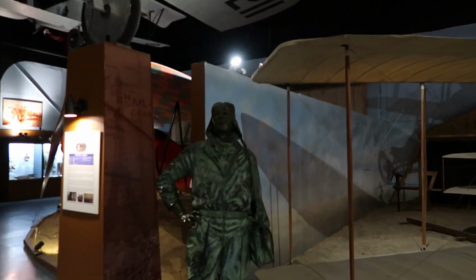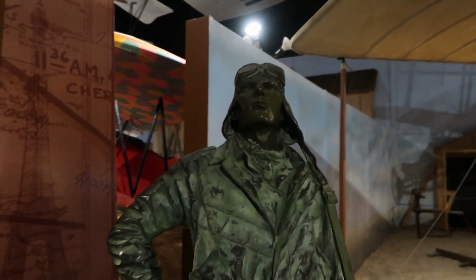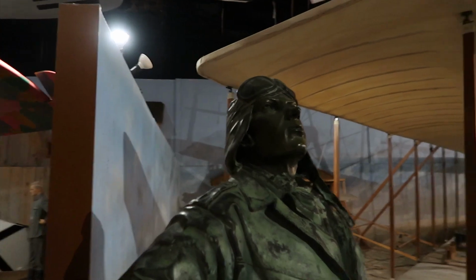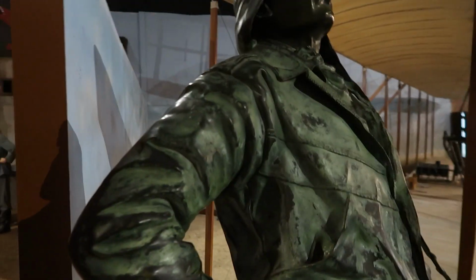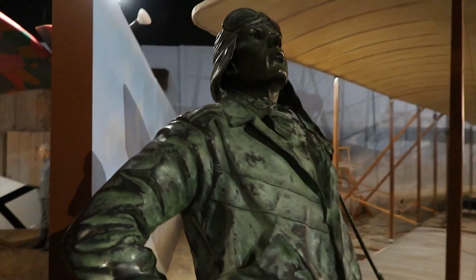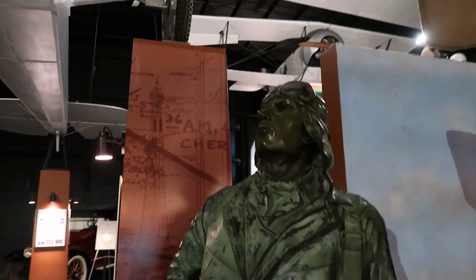And that's Lindbergh right there. That's a statue of him, not the real him. I'm not sure, but that looks kind of like the statue of Lindbergh used in a movie called The Rocketeer, and it kind of looks like that.